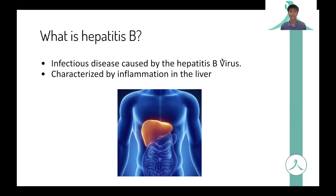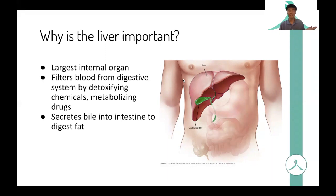Now to find your liver, take your right hand and place it over your rib cage. This is about where your liver should be. Why is the liver important? Well, it's the largest internal organ, about the size of a football, and is very important in filtering blood and breaking down chemicals and drugs. It also secretes bile to digest fat.